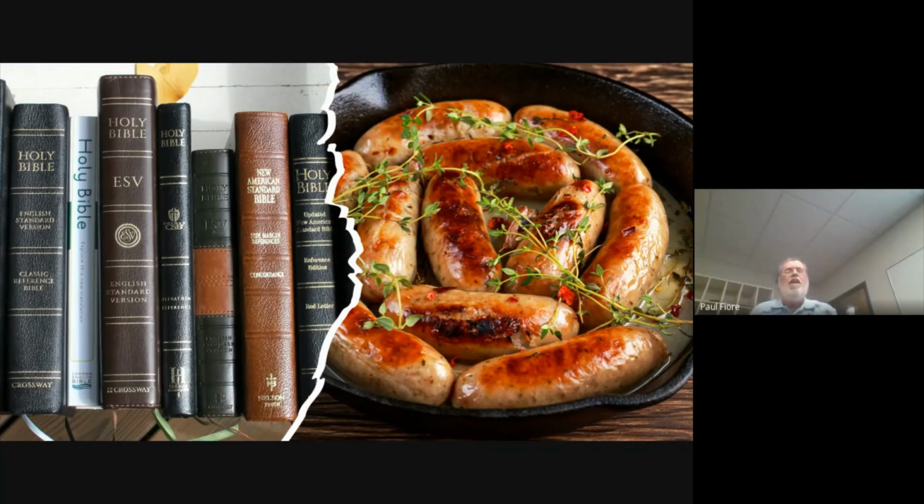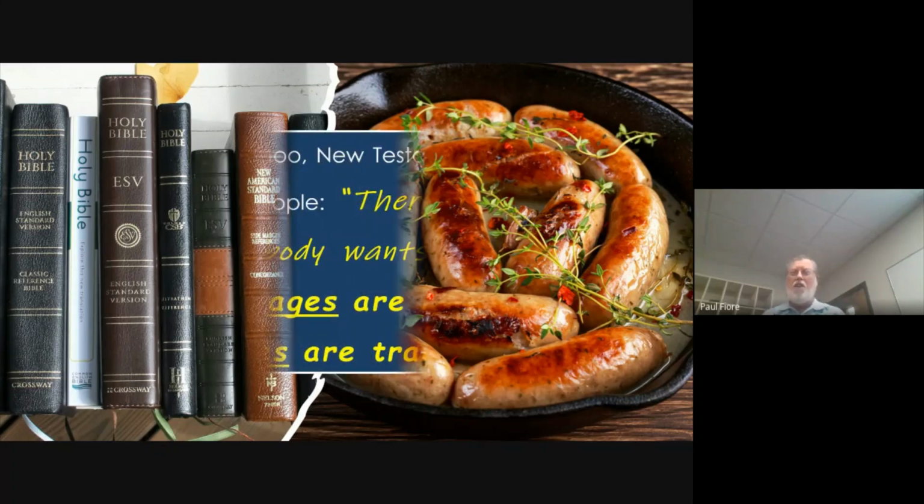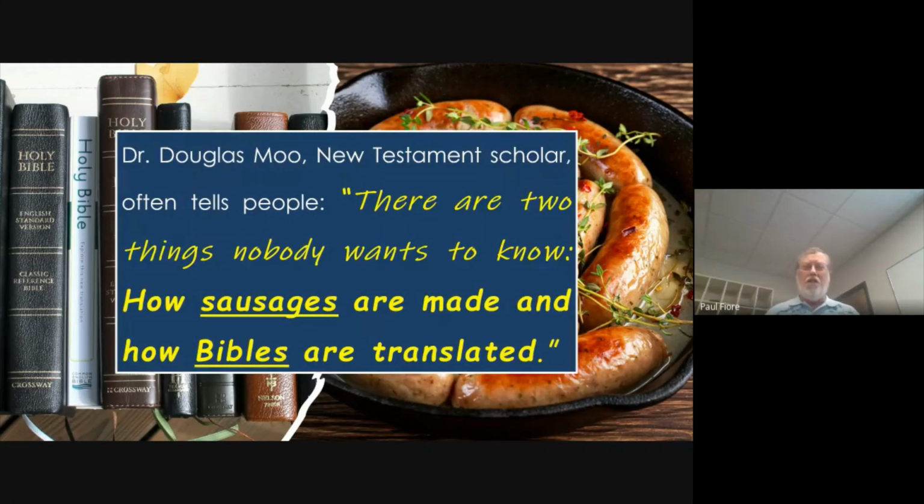Anyways, Dr. Douglas Moo is a New Testament scholar. He teaches at Wheaton College, Wheaton Seminary, their graduate school. He's been around for quite a while. And he always has this quote that he tells people when this subject comes up. He says there are two things nobody wants to know: how sausages are made and how Bibles are translated.